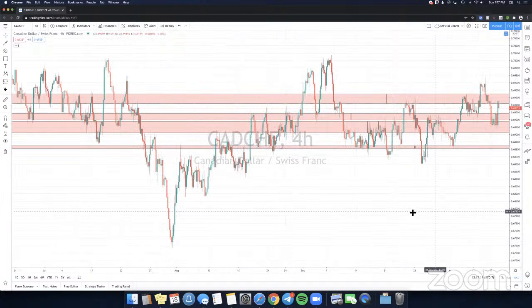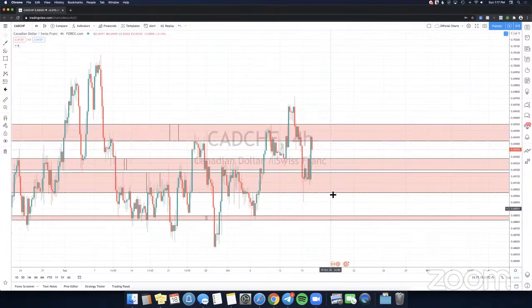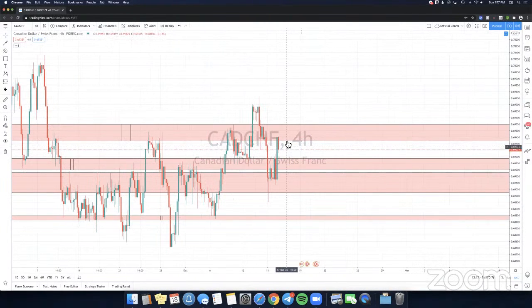CAD/CHF is a bit of a messy pair. You can see that it literally ranges. It bounces off the zone, then just ranges sideways. Currently it's within these two zones. This upper zone right here is going to be 0.69421, and this lower zone right here is going to be 0.69285.